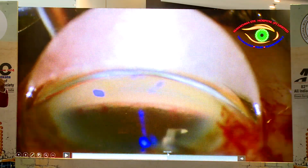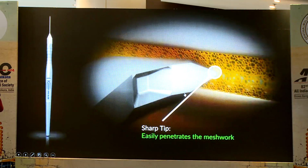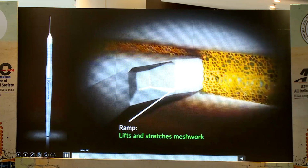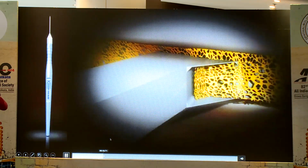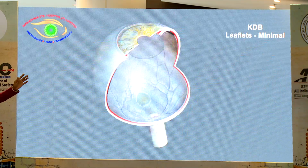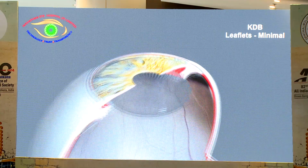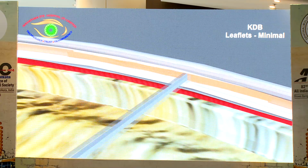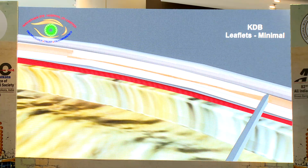So this is made for that, and there is another one called the 26 gauge needle, and this is an animation of the same which is specialized for this kind of procedure, which is more refined. It ramps up the trabecular meshwork. So what I have seen in Anterion is, this is post KDB and this is post BANG. I wanted to evaluate the angle structures because in KDB what I started observing in the gonioscopic findings are the trabecular meshwork leaflets were very minimal compared to the BANG.